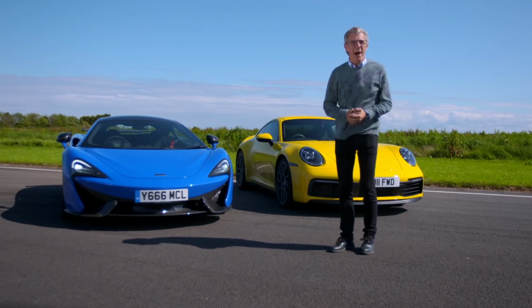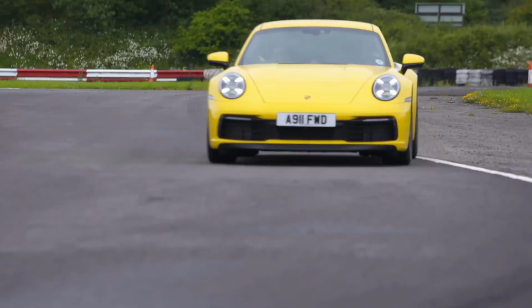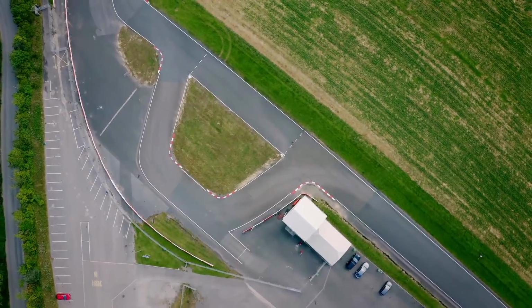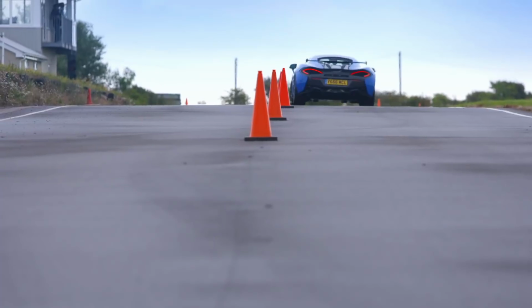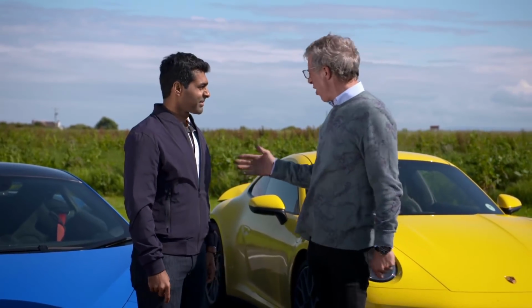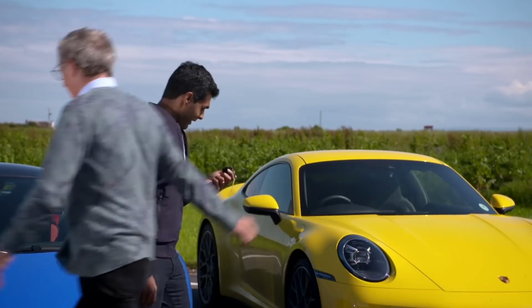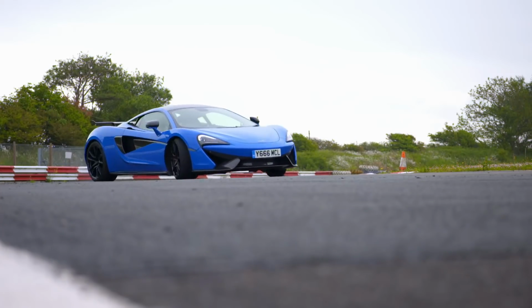Right then, where's my wingman? Ah, Karun. Hello. Joining me and putting his F1 experience to good use is Karun Chandhok, and we've got 3 track tests lined up to find out which car offers the best overall performance. I'm feeling a bit generous. Which keys do you fancy? Maybe the McLaren today. There's the Porsche. Every time. First up is an agility test.